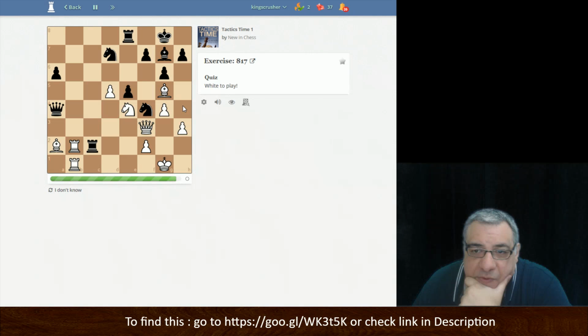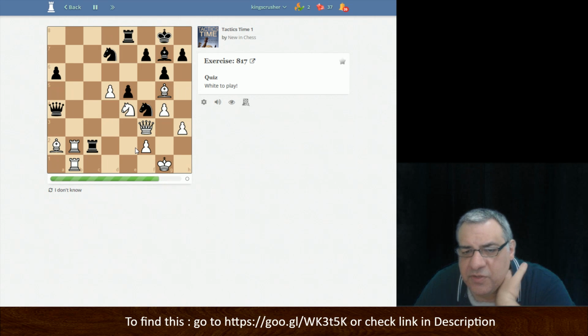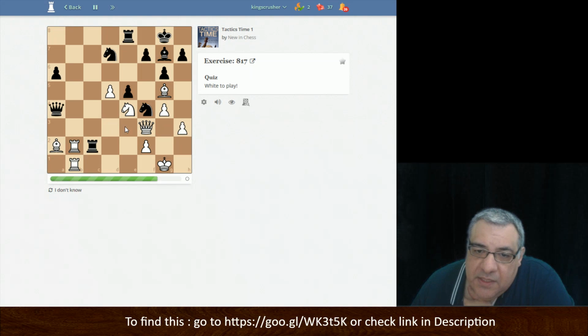Ooh. Intriguing. Okay, so this is pretty intriguing. Rook takes c2, queen takes c2. Doesn't seem to do anything. Any favors here. Knight c3 doesn't look very convincing at all. Rook takes, queen takes e4. Liberates black's position. Intriguing.